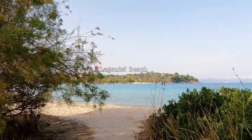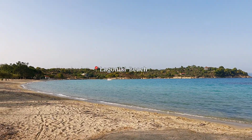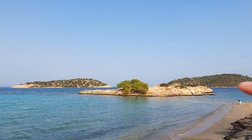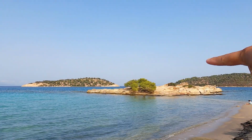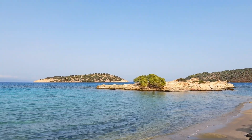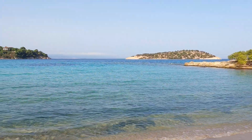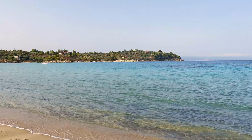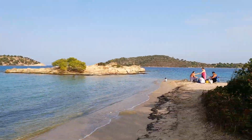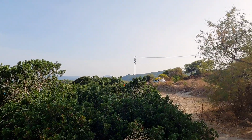Just a 10-minute drive from Kalogria Beach comes another spot called Lagonisi Beach. According to Google, there's a nice beach at the back of that little island, but you cannot see it now because it's high tide. But it's really beautiful here, guys. Lots of nice spots. I also love those spots at the back. It's shaded and it's like little coves.